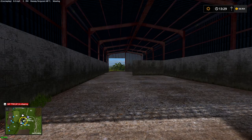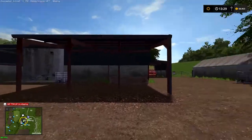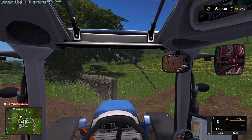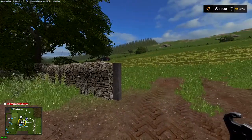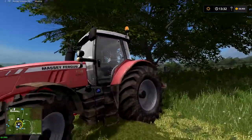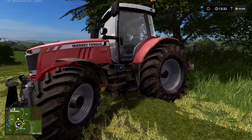I think the Massey must be getting fairly close to being done, I'm hoping. It seems like the Massey is having a little bit of trouble. I better just nip over and give them a hand, I think. Yes, we look to be free now. We're good. That is awesome. Right, so we'll get the hired worker back in there and they can crack back on again.